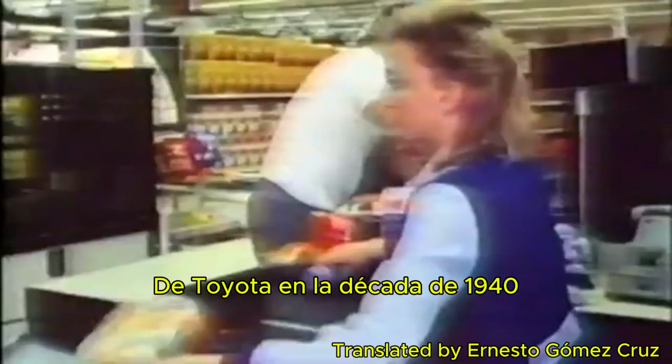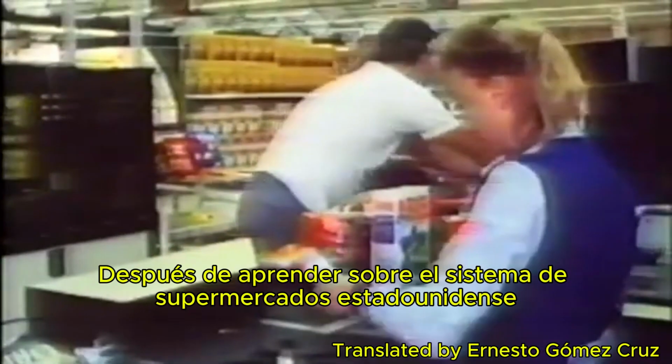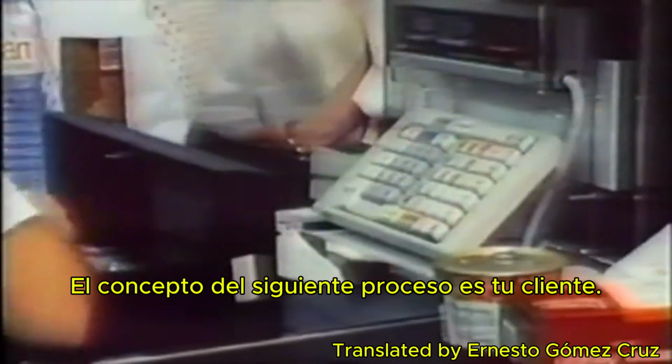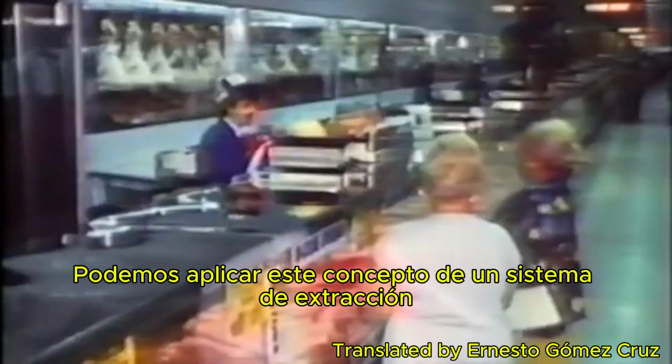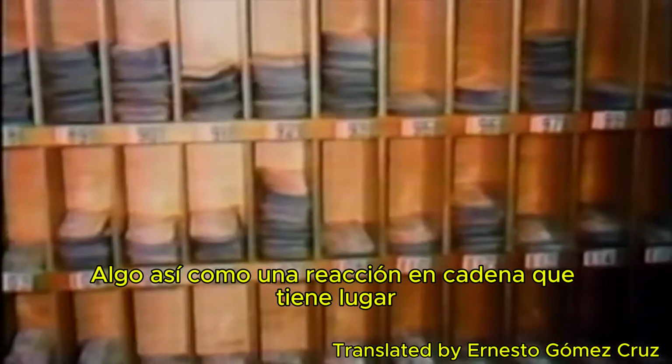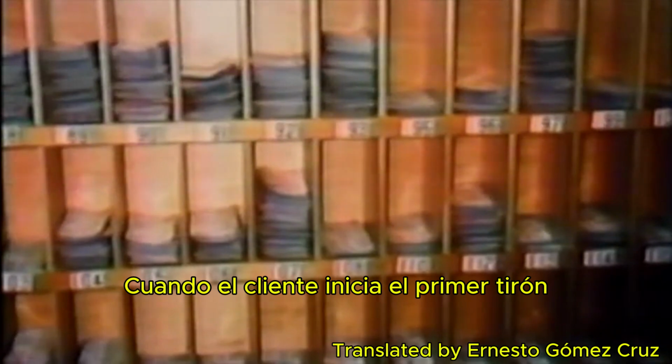One thing interesting to note here is that the Kanban concept was developed by Taiichi Ohno from Toyota in the 1940s after learning about the American supermarket system. This is a pull system. As goods are pulled according to the needs of the customer, we replenish them. Since we've discussed the concept of the next process is your customer, we can apply this concept of a pull system all the way back through all production phases to the purchase of the raw material. Sort of like a chain reaction taking place when the customer initiates the first pull.